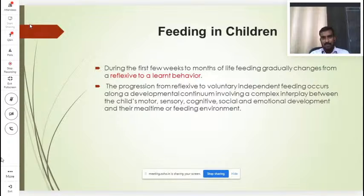Now, feeding in children, we have to remember that during the first few weeks of life, up to 2 months, feeding gradually changes from a reflexive to a learned behavior. What this means is that for an infant from birth up to almost the first 2 months, most of the feeding is a reflexive act. There is no volition involved in it. Later on, as the child's system matures, his feeding capacity and capabilities improve, and slowly with time, it turns into a learned behavior. So a certain amount of care and caution is required at the reflexive stage, and then a certain amount of patience and proper methodology is required at the learned stage.